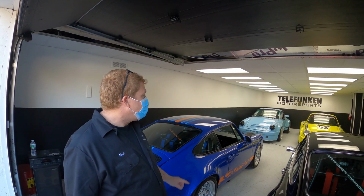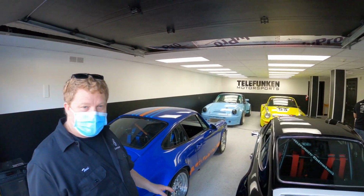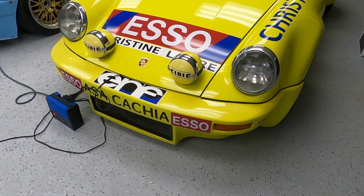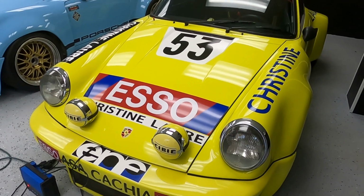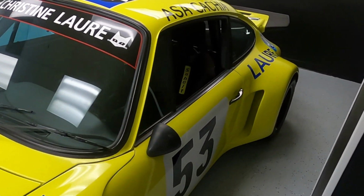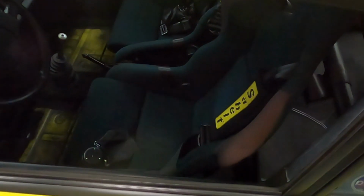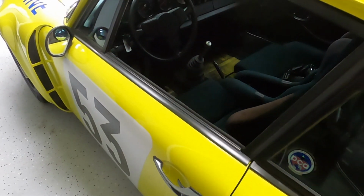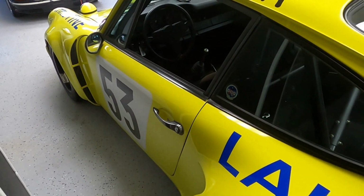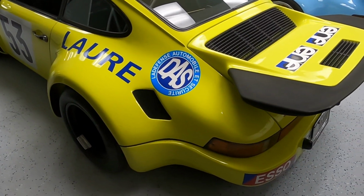The yellow car is a 76 911S that a friend of mine in Seattle, Washington did the 74 bodywork on. I originally got the car, and it was a very good deal. I bought the car and it didn't have any of the livery on it. It was just yellow. It looked like Big Bird, and no one really knew what to do with it.